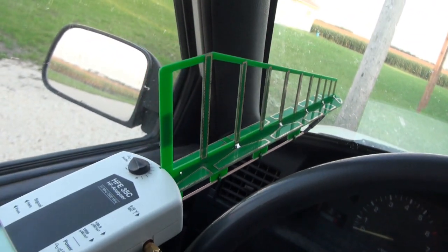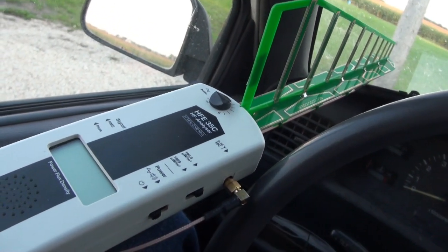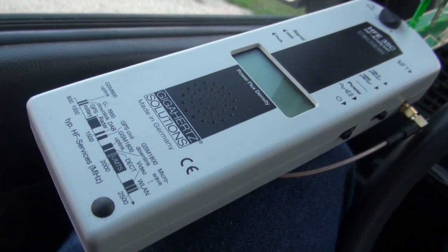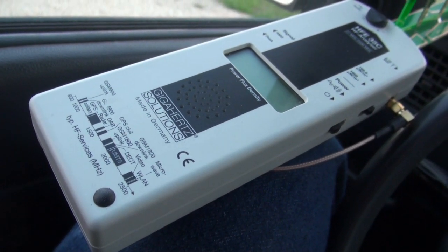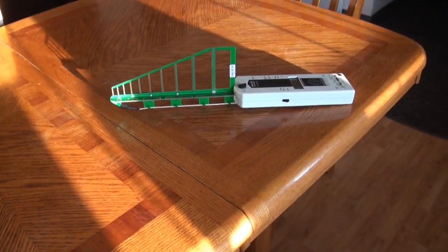So this device here, to my understanding, can measure high-frequency radiation from things like a cell tower, a cell phone, a wireless router, smart meter, things like that. So I think there are still things about this meter that I have yet to learn. However, I tested the microwave in the kitchen, and I'm going to show what happened.